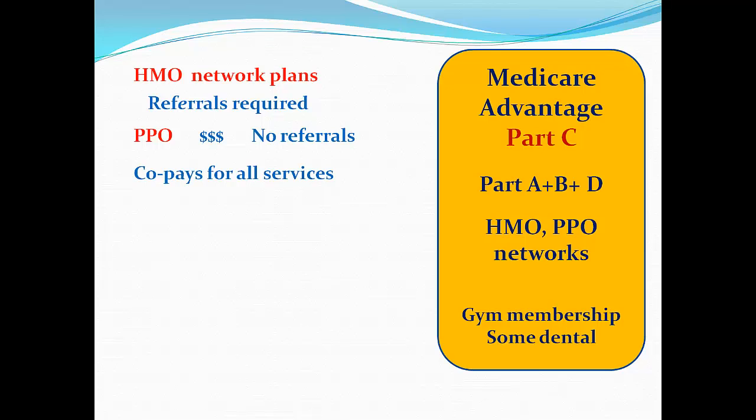With Medicare Advantage plans, there are copays for every service. You'll pay a copay to see the doctor, a copay to go into the hospital, and chemo and radiation copays are generally 20%, and this can add up pretty quickly.